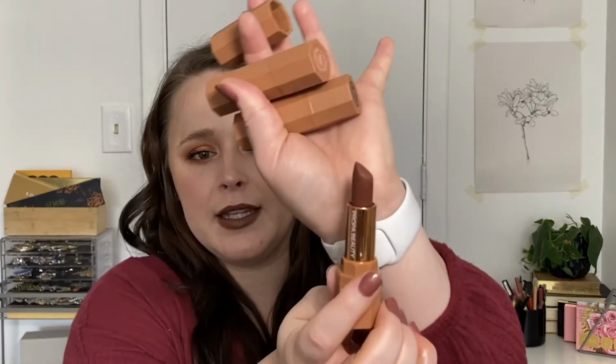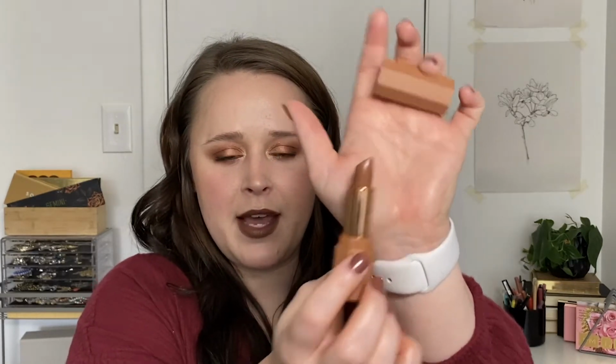In my full face of Black Owned Beauty, my Thanksgiving makeup look, I used the shade Her Magic, which is this really lovely rich brown, which is a little bit more pinky based. And then I also have this, which is a nude for me, Finesse right here, and that's quite neutral as well. Let me wipe off my hand and I'll swatch these for you.